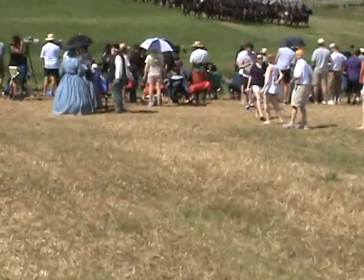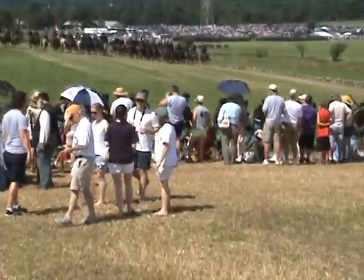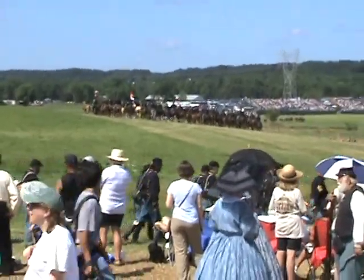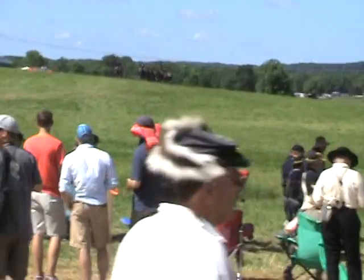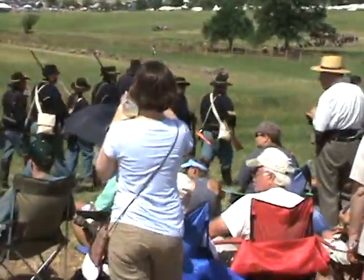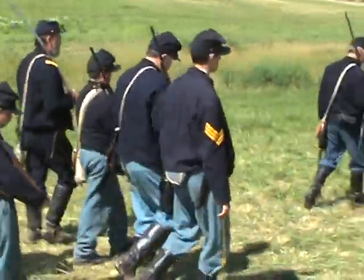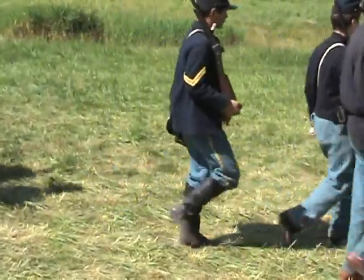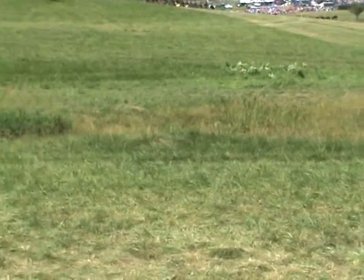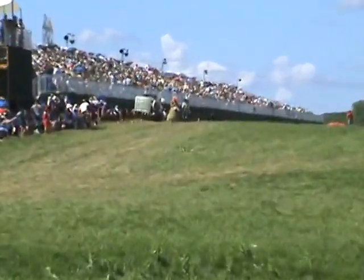I don't know where our unit's located. I'm walking, that's why I'm jerking up and down like this. I'm not sure where the artillery is. You can see the yellow stripes, there's sergeant stripes, yellow sergeant stripes, that's cavalry. Infantry is light blue. And artillery is red. So you see red stripes on the shoulders and a red stripe maybe down the side of the pants, that would signify artillery. There's a glimpse of the crowd here today.